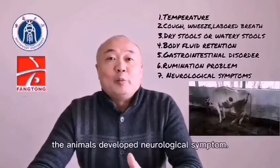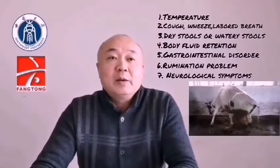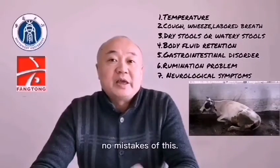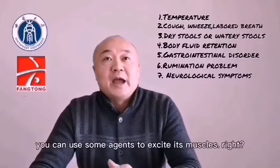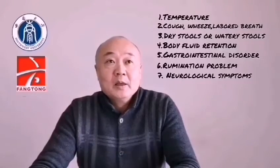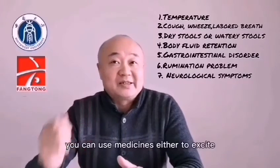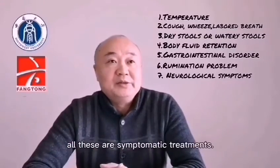And the seventh: the animal develops neurological symptoms. Before you know the reason, you can use some agents to toughen nerves, and some agents to help absorption of calcium and phosphorus. No mistakes in this. When you find paralysis in your animal, you can use some agents to excite its muscles, right? On the other hand, if your animal is too excited, you can use a sedative to calm it. So, facing neurological problems, you can use medicine either to excite, inhibit, or toughen. All these are symptomatic treatments.